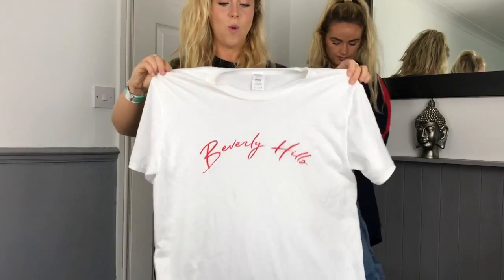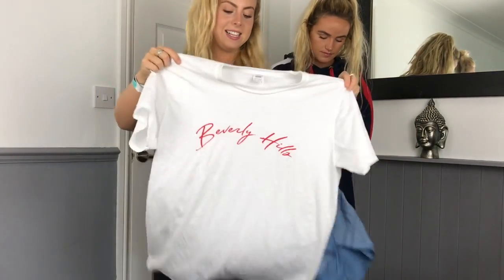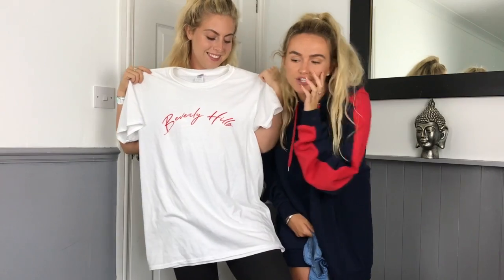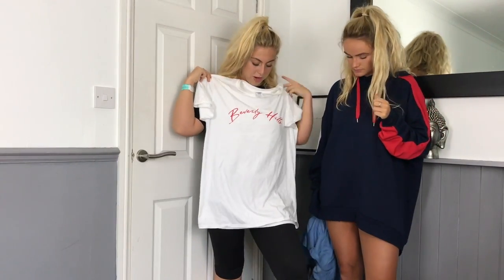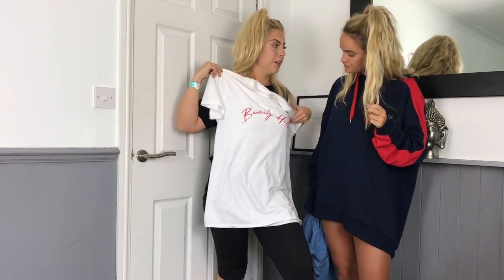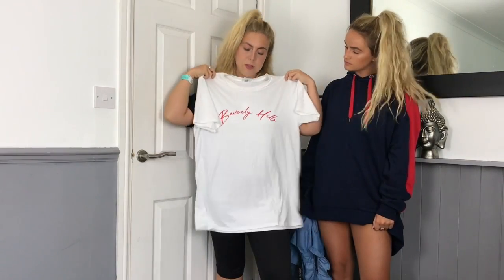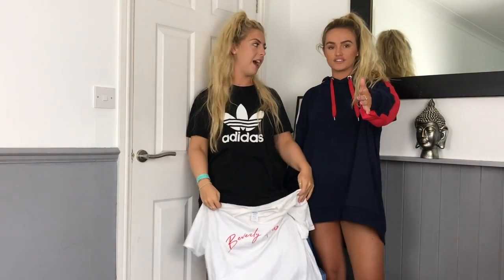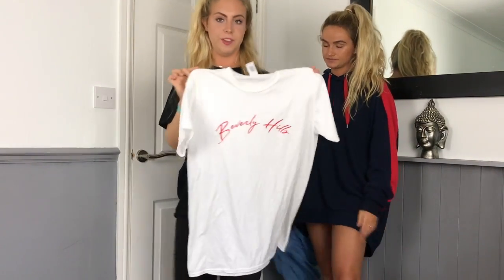I'm gonna start off basic with a lovely white basic tee. This says Beverly Hills, as you can see, in a cool red writing, and it's oversized. Side note, we're going to Beverly Hills soon. It's not quite long enough to be a dress. You'd probably wear it as a dress though, wouldn't you? But yeah, I'd wear this with leggings, like I am now. Jeans, tuck it in, tie it up. We all need an oversized top in our life. I'm gonna chuck it on for you guys.